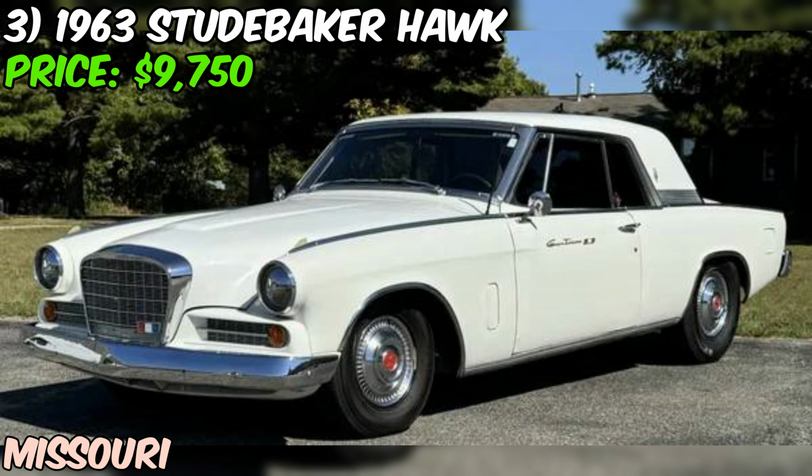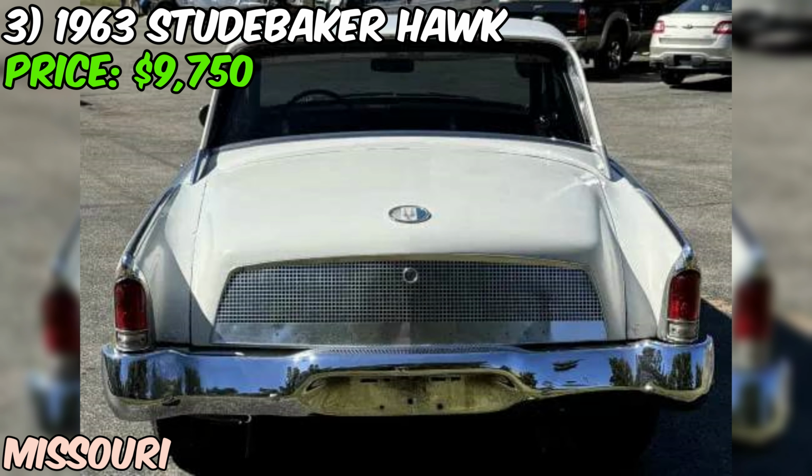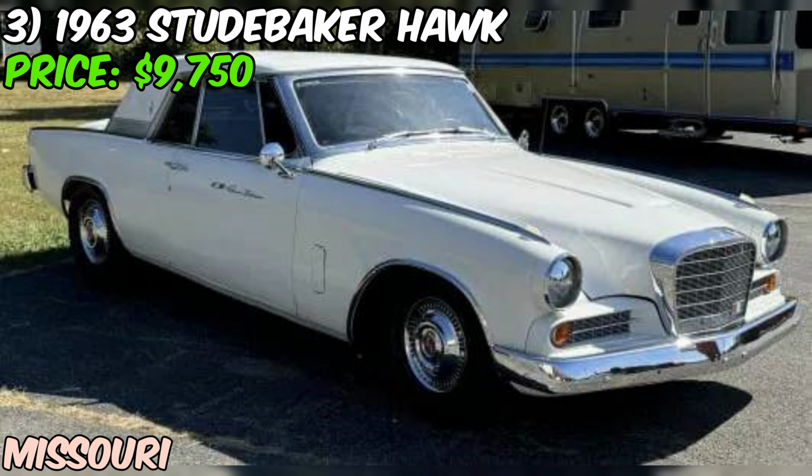The seller notes that this Studebaker Hawk was a longtime California car, which is a big plus. Cars from dry states like California tend to have less rust and corrosion issues compared to those from wetter climates. The ad also mentions that the car is in drivable condition, so you can hop in and hit the road right away.